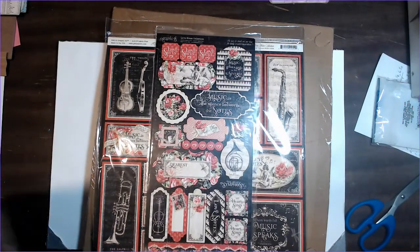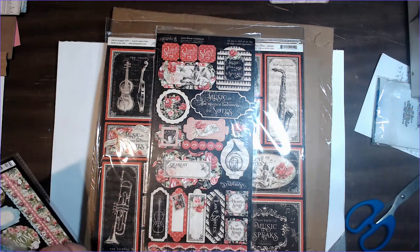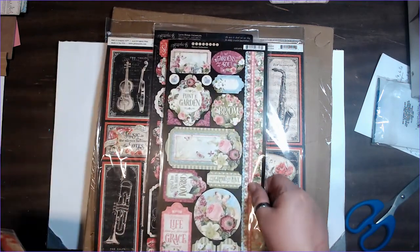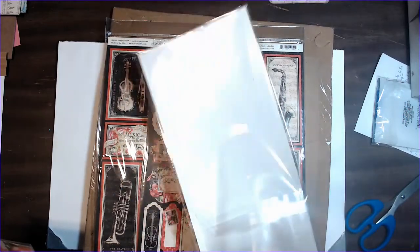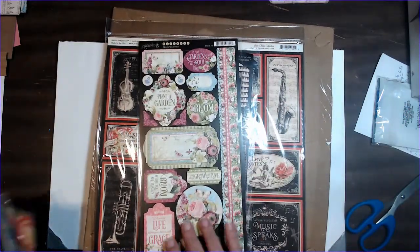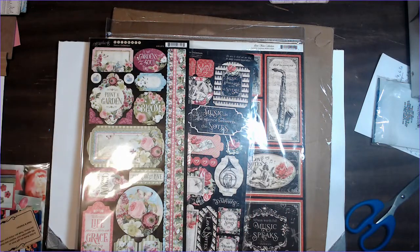And then I got this, which is some of the stickers for the Bloom collection, because I have the Bloom collection and I like it, so I grabbed some stickers for it. And I got these.